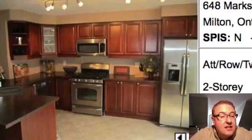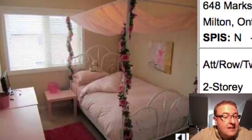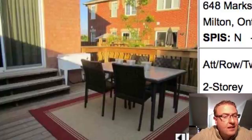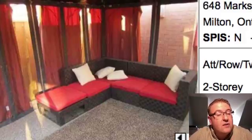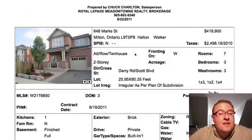So there's the kitchen, nice upgrades on the cabinets there. Very clean, extremely tidy. Look at that there. That's something that draws you in right away. It begs the question, though, at 419, would you prefer a detached home? Because you're getting very close to what detached could sell for. Lots of landscaping on this one.